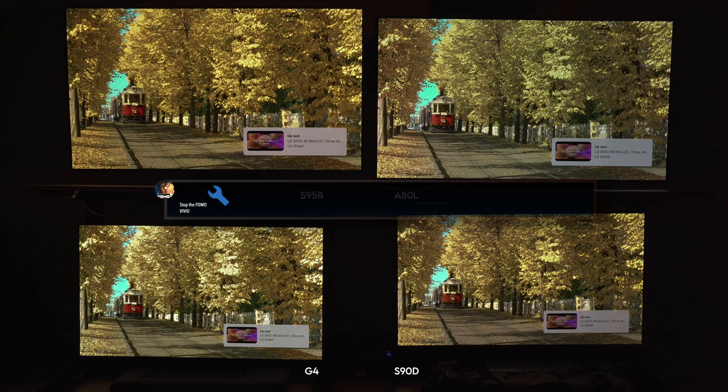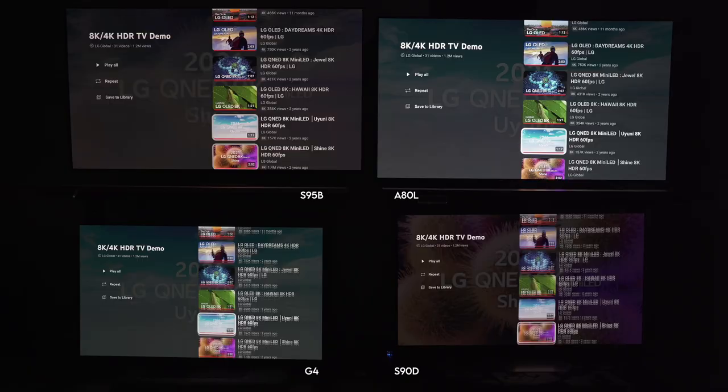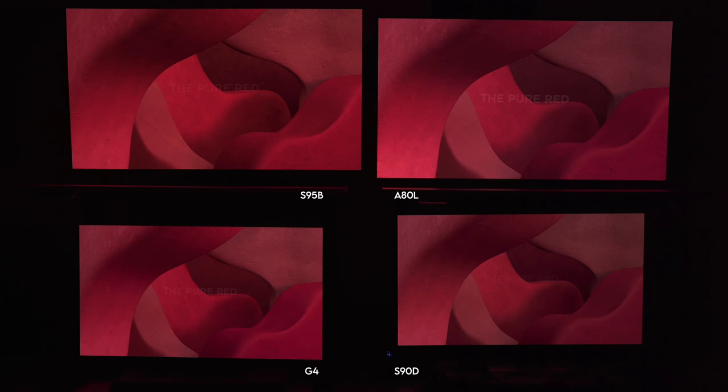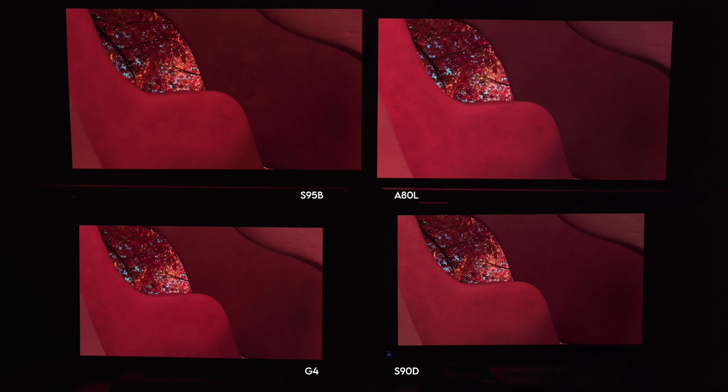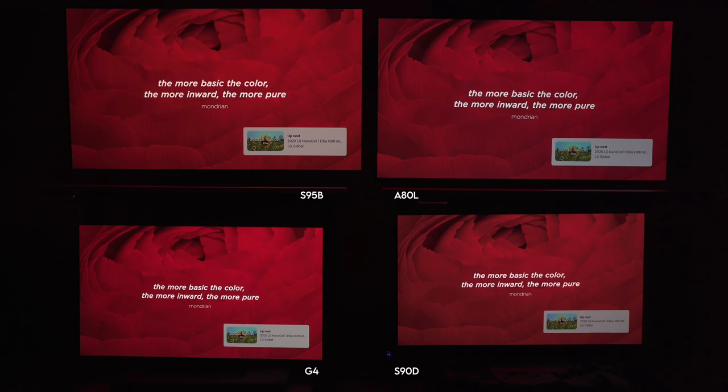FOMO wants vivid. All right, I'll give you vivid. Let's find a vivid demo. What's a good vivid demo? First, I want to show you the pure red demo. Let's look at this pure red demo in filmmaker mode, and then we'll run it back in Vivid. I guess I should put filmmaker mode on the screen. Whenever there's nothing on the screen, that just means we're in filmmaker mode.